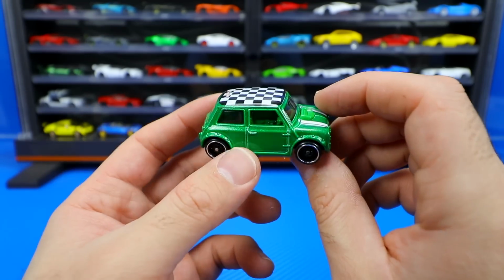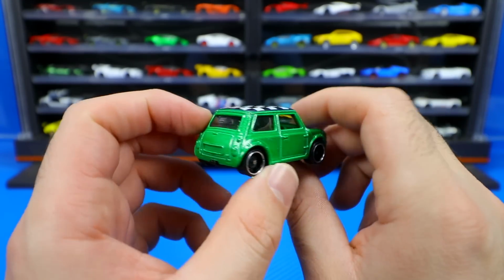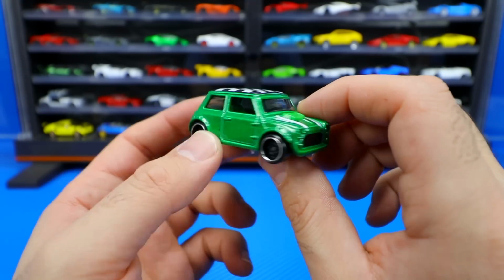And all these Mini Coopers, they remind me of Mr. Bean. It's the classic Mr. Bean car. That's how I kind of think of it. That's how it got popular. I feel like it's definitely a Mr. Bean car. I love it, love it, love it.